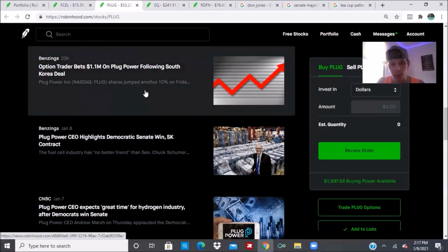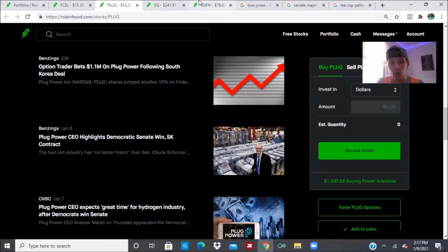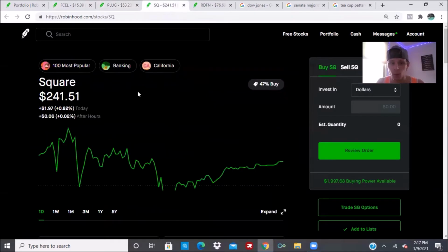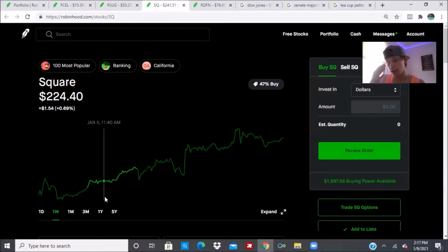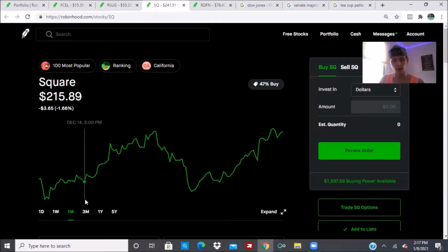Yeah, and we won big, guys. We won huge. Let's talk about another position that we won on, Square. One of my biggest positions in my portfolio shot up this week, huge as well, about 9%. It is just a huge week for Square.